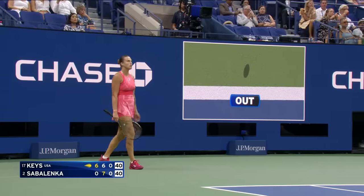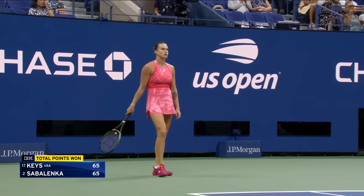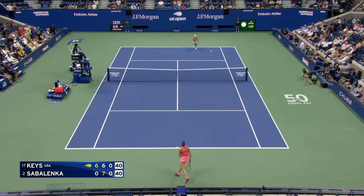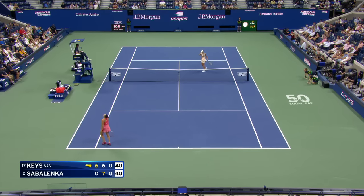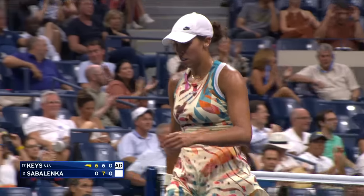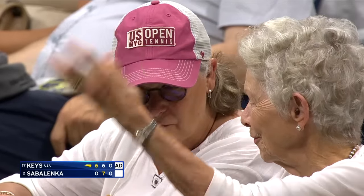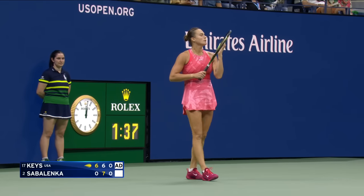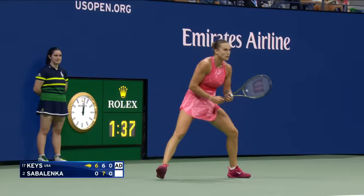Sabalenka gets to see just the margin of miss. More to the point we talked about in the second set, Keys, put a little more pop on that. First, if she's feeling that lag, and if she is, or if she's a bit fatigued, she needs to do that more now.